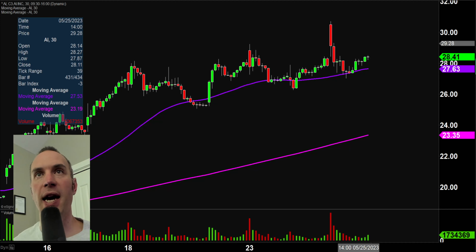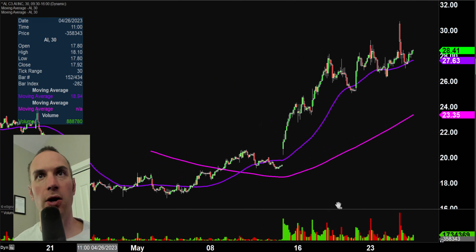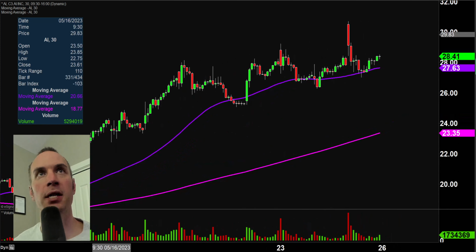Next one, ticker symbol AI. Overall, very, very impressive chart. If I squeeze this down, you can see that the entire chart is just fine. And I bring that up because it's kind of a tricky chart to talk about depending on perspective.